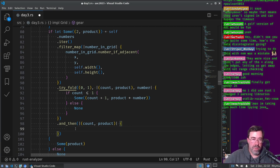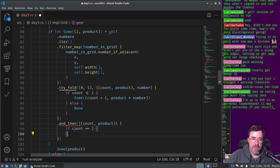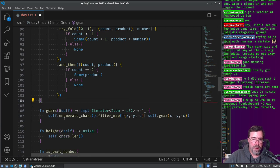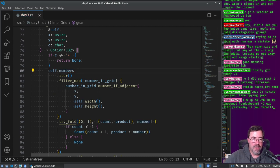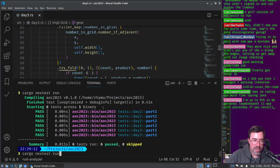Or can I do a filter? Filter map? Does filter map work with an option? No, it's an and_then, right? Ultimately, don't I still have to do an if? Like this. But at least then I can get rid of this outer if and this redundant stuff there, right? And then the whole thing gets outdented. Self got deleted by accident. Yeah, that looks a little bit more appealing to me, but that doesn't break anything, right?